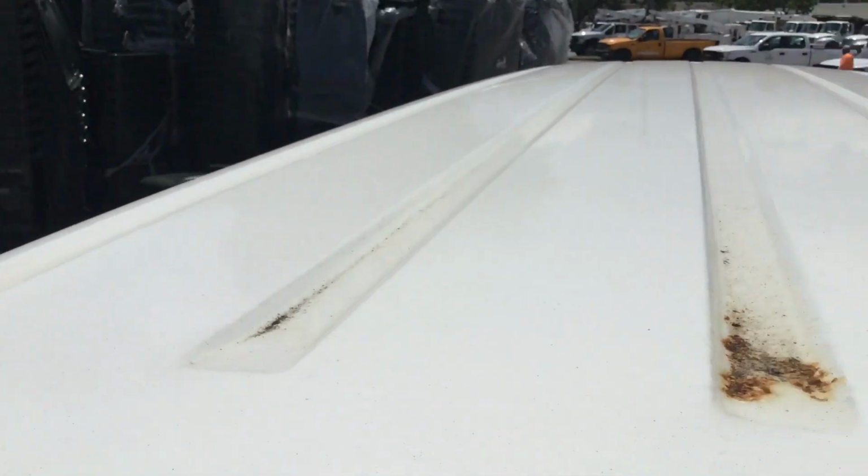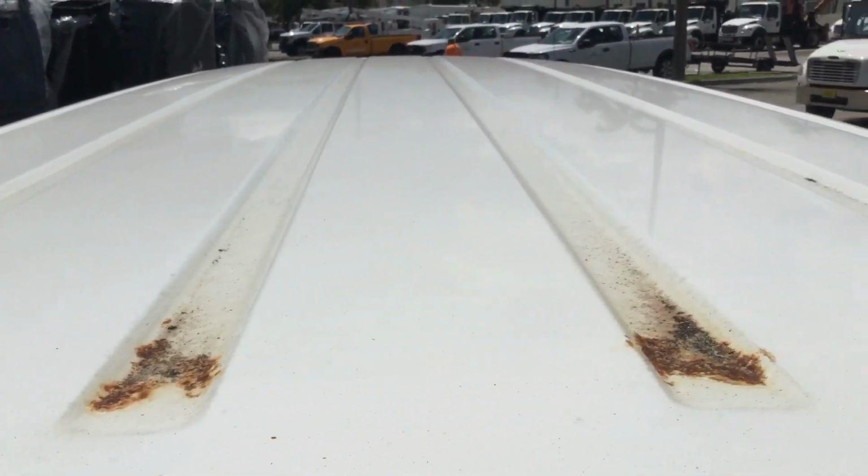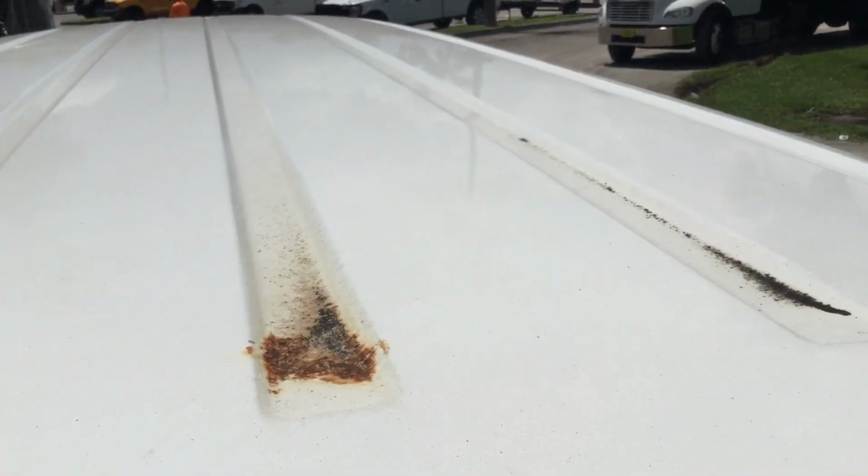And I want to show you the roof. It does have a couple of little rough spots up here, but I don't think any water's getting in. The interior still looks good. Mostly surface rust is what I see. The rain rails on the passenger side look good. The rain rails on the driver's side show some surface rust along the front. I'll show you.